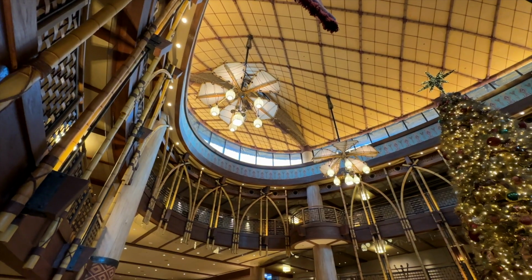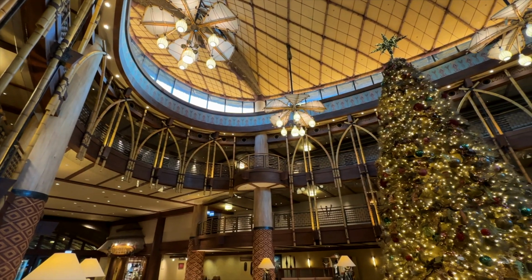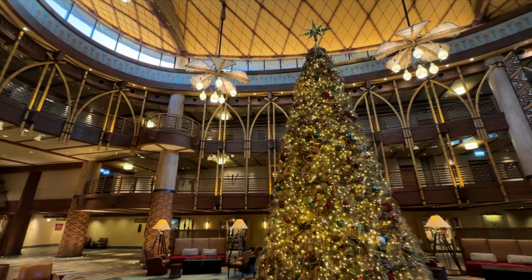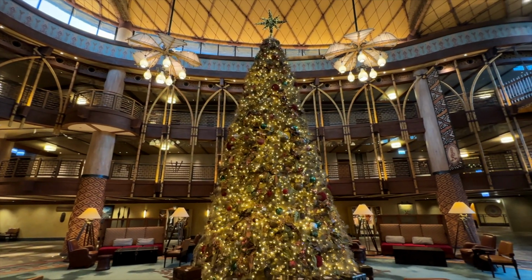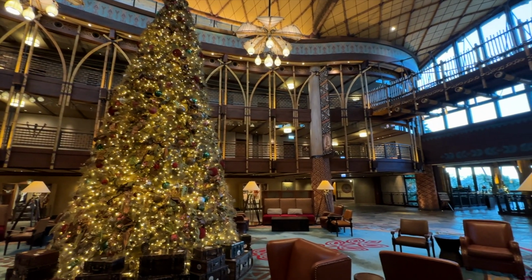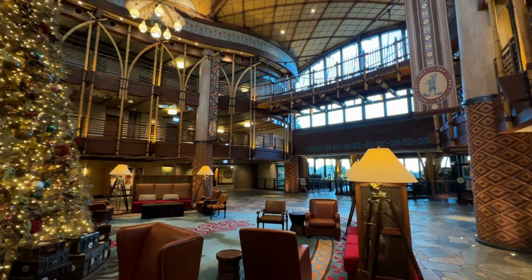When it comes to the theming, as expected, it's going to tie into exploring and adventure, and that is easily found in a lot of the details throughout the hotel. But the other thing that is very impressive about this hotel is the lobby when you first walk in. It is absolutely beautiful, and if you've been to Animal Kingdom Lodge in Walt Disney World, it definitely reminds us of there.